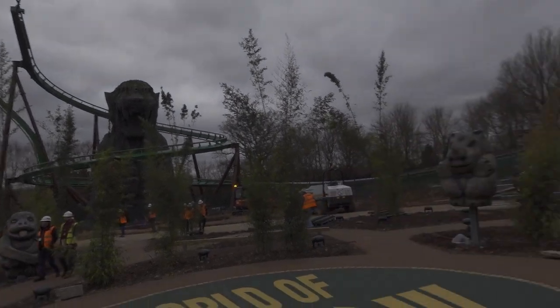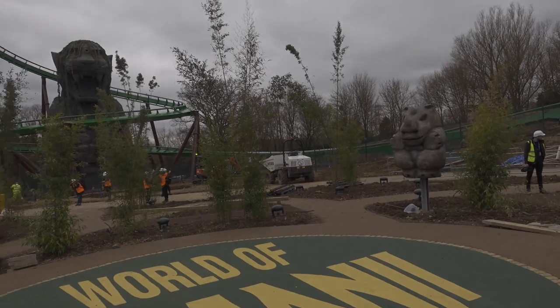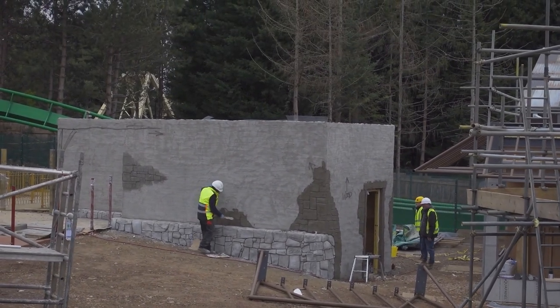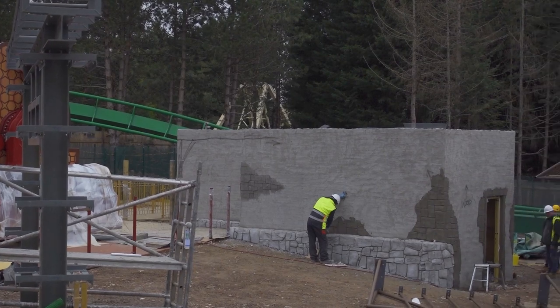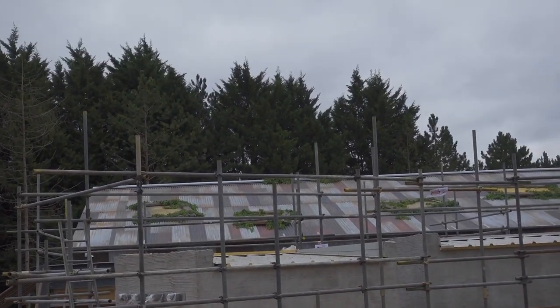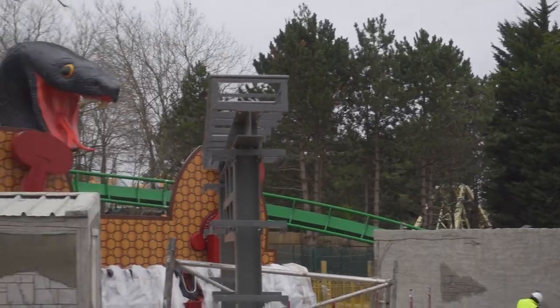Just trying to imagine it now with all the foliage everywhere and stuff. It's going to be so good. You can see some of the detailing going on in those buildings, it's really cool. Oh yeah, look, it says there's going to be wood above that, the rooftop of the station as well. Half done, isn't it? Yeah.